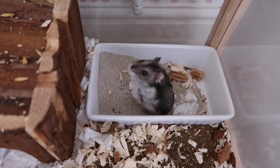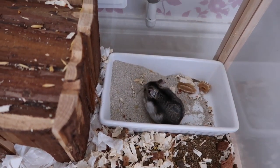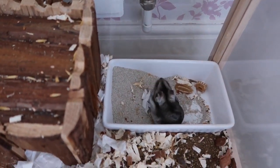The lump's gone down because it did burst a little bit, so I managed to drain some of the fluid. There's still a bit of a lump, but she's gained weight and she's doing fine. She's acting normally. Hopefully the vet goes all right. So here she is. She came out about 10 minutes ago. I'm going to go ahead and set up her carrier.